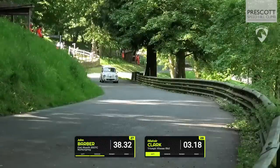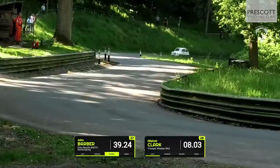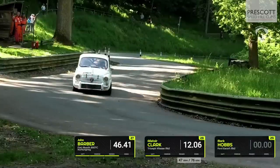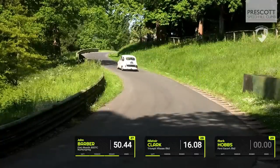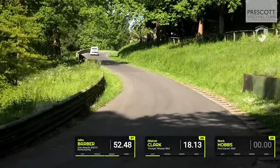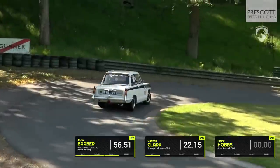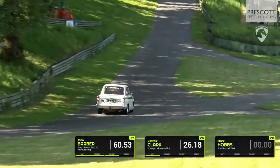Off the line comes Alistair Clark. We'll catch him on the screen a bit later, but he's in the beautifully rebuilt Triumph Vitesse based on the Triumph Herald chassis. But let's focus on the Abarth. As is traditional, it always has the engine cover at the back propped open. And there's always an argument of whether it's for aerodynamic purposes or to keep the engine cool.